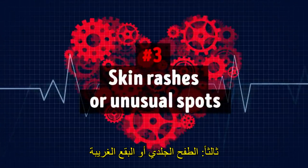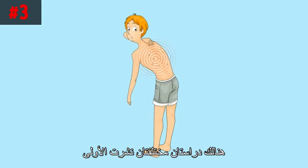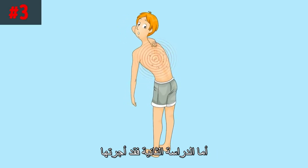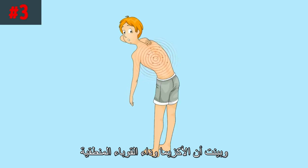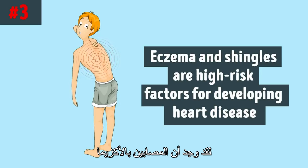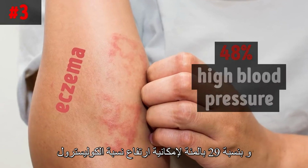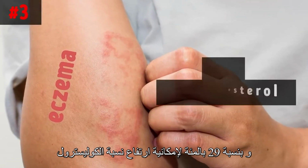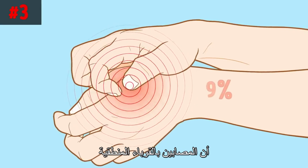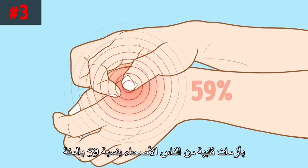3. Skin rashes or unusual spots. Two separate studies, one published in the Journal of Allergy and Clinical Immunology and the other conducted by the American College of Cardiology, showed that eczema and shingles are high risk factors for developing heart disease. People with eczema were found to have a 48% chance of suffering from high blood pressure and a 29% possibility of having high cholesterol. They also found that those with shingles were 59% more likely to have a heart attack than people who don't have this condition.